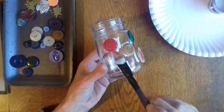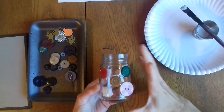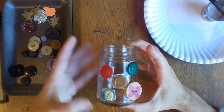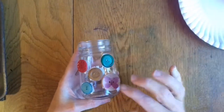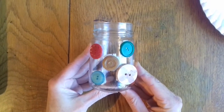If you are using a paintbrush to put your glue on, just make sure that you wash your paintbrush straight away afterwards. I see that one slipping already. See this one here? I like that one. I'm going to use that one. All right, so I'm going to let it dry, and then I'm going to continue with it a bit later. Okay, so we're going to make a decorated bottle so we can use it again, and we can use it as a vase. All right, happy crafting!